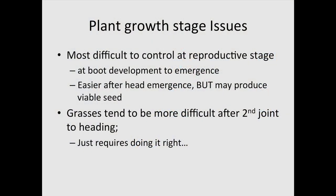So we look at different stages of growth. It can be more of a problem at reproductive, and normally that's at boot stage to beginning of boot emergence. That's when we used to think we had the most problem controlling it, because it's going reproductive and it's not really translocating to the crown, it's moving everything to the top.